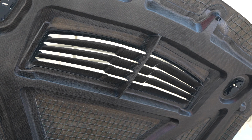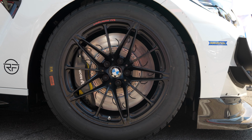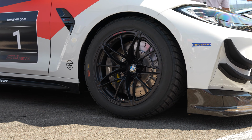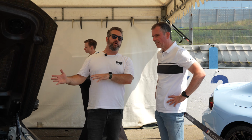So it has the AP Racing brakes. I think they're a little bit different from the GT3, which are also AP Racing. GT3 is a little bit more expensive, more advanced. So it has a forged lightweight wheel made by SII Motorsport. They're made especially for the GT4 cars to be able to fit the brakes and also run the size tires that they need to run for the series.